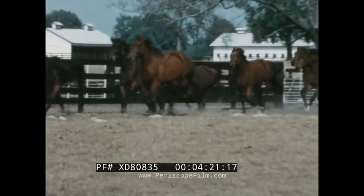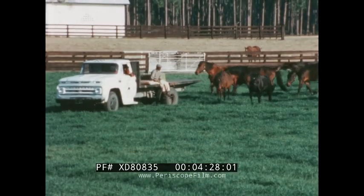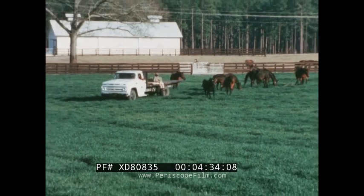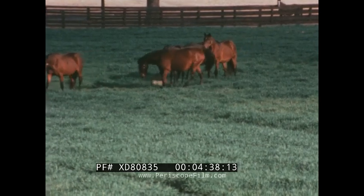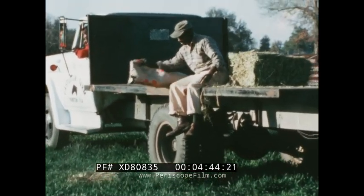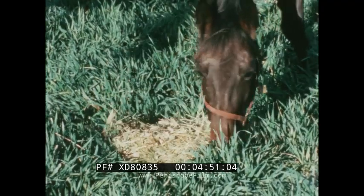These mares are fed outdoors, right in their pasture. They've all learned to recognize the feed truck, and as soon as it comes through the gate, the mares gather around and follow the truck through the field. Along with bundles of hay, the men drop off a bunch of large pellets called range cubes. These cubes are actually horse-sized vitamin pills.